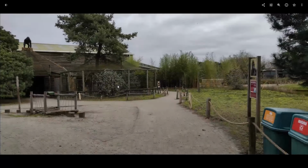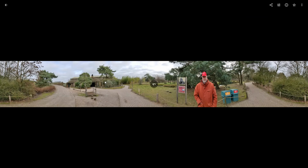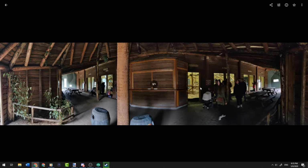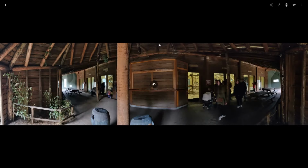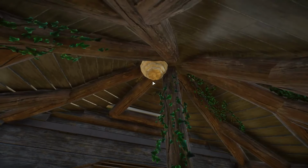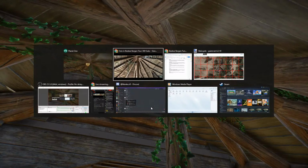But yeah, noisy gorillas. We've got a small aviary here. Got a panorama photo. Oh yeah, the inside. That's actually pretty cool. It's very wooden, and we've got this little kiosk, I want to say, and yeah, wooden beams in the roof. It's actually a very different roof compared to the first primate house, which is pretty interesting.